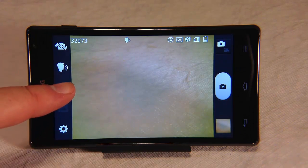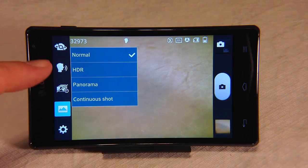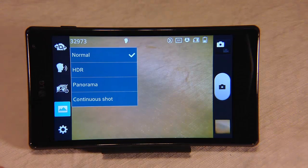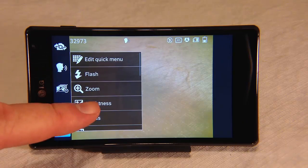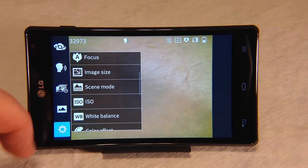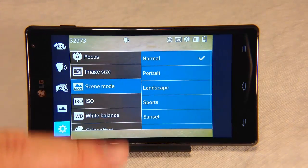Let's take a look at the scenery modes. You've got some normal, HDR, panorama, continuous shot. In settings, of course, you've got a quick edit menu, flash, zoom, brightness, focus, much of the same things you'd find in most Androids. Image size, here's actually the scene mode that will do different things.